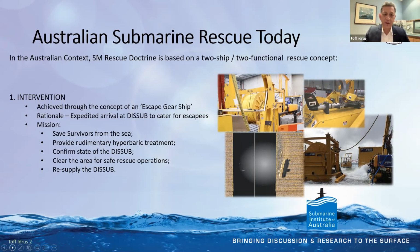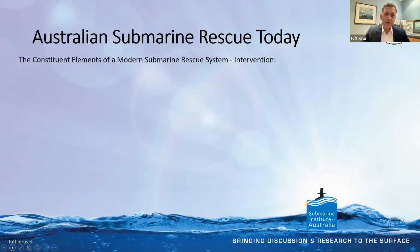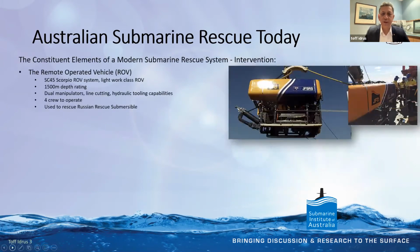So, the types of assets that might make up such an intervention suite, and again this reflects the Australian capability. Without a doubt, you wouldn't be able to conduct a rescue seat debris clearance operation without something like a remote operated vehicle. The ROV has manipulative capability, whether for line cutting or the ability to hold and operate a variety of hydraulic tools. The ROV for the Australian suite can be operated at 1,500 metres, by a notional crew 24/7. It also provides the much needed eyes on for the rescuers on the surface in preparation for rescue. I also maintain that once rescue operations are underway, and while you need to be mutually separated, the ROV can provide a level of safety net for the rescue operations being conducted by the submersible.